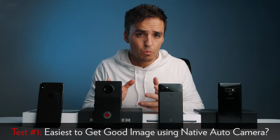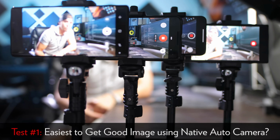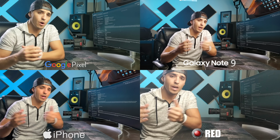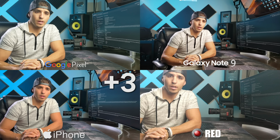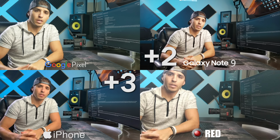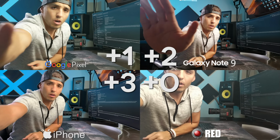To start things off, I wanted to do a test for the everyday average consumer to see which smartphone is easiest to get quality video image when you open up the native camera app and just start shooting using the all auto settings. As you can see from the footage, the iPhone seems to have the most accurate and vibrant color balance and best exposure, while the Pixel 3 and Note 9 have similar exposure, but personally, I like the Note 9's color better. The Pixel just tends to make skin tones a little too green for my liking, and the Red, for whatever reason, just really struggles with the auto exposure.